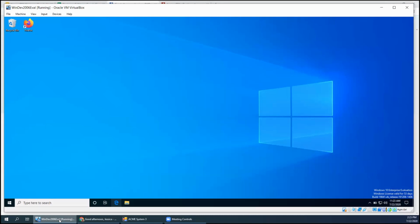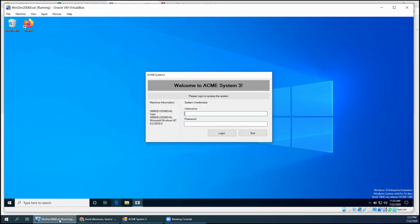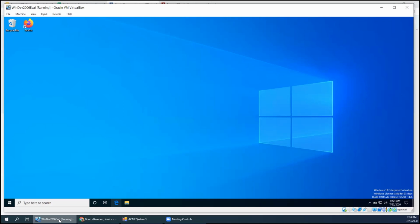Now, I am running this on a laptop. I had to do a last minute computer change due to my power outage. It is sometimes a little slow on the laptop, but we can see that it was able to find the legacy application and open it up fairly quickly.